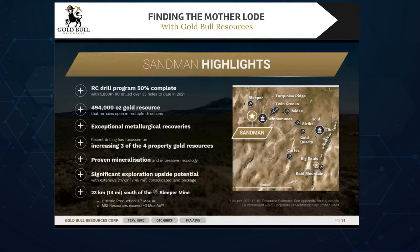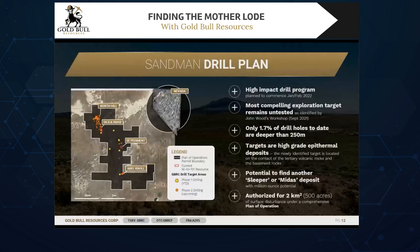Sandman is located in Nevada. It's near the mining hub of Winnemucca. And importantly, it is along strike and in a very similar setting to the Sleeper deposit, which is one of the highest grade, most profitable deposits in Nevada. And we're looking for another Sleeper at Sandman.